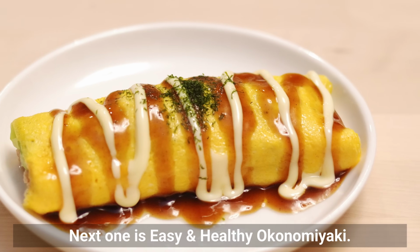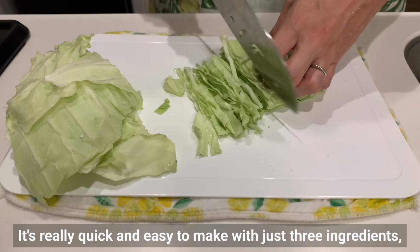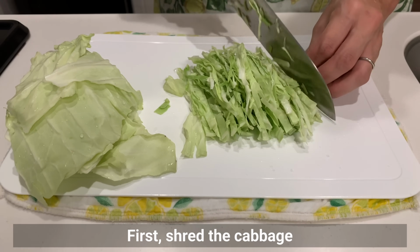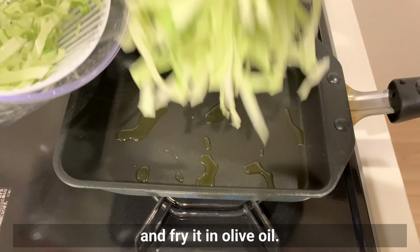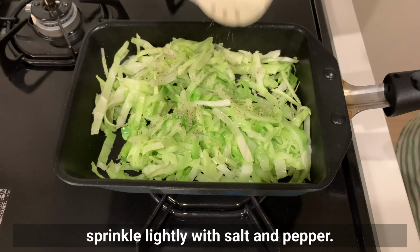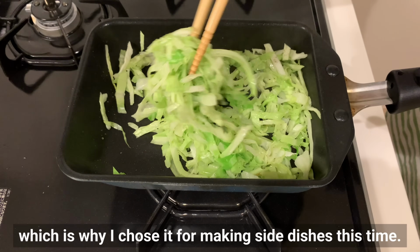Next one is easy and healthy okonomiyaki. This okonomiyaki is probably the easiest okonomiyaki I have ever introduced. It's really quick and easy to make with just 3 ingredients, so watch closely. First, shred the cabbage. And fry it in olive oil. When the cabbage is wilted, sprinkle lightly with salt and pepper. Cabbage is also full of vitamin C, which is why I chose it for making side dishes this time.